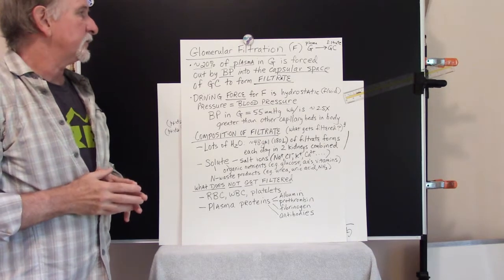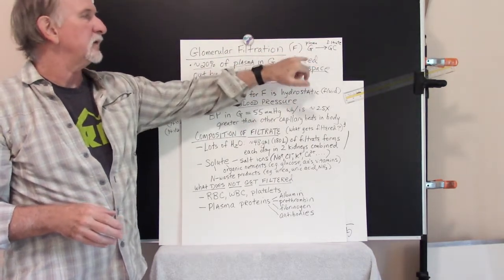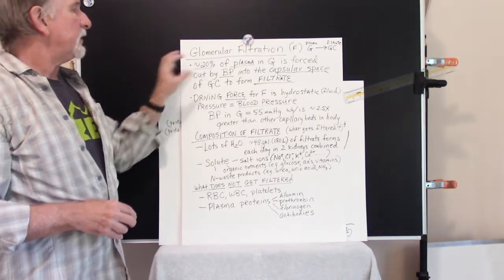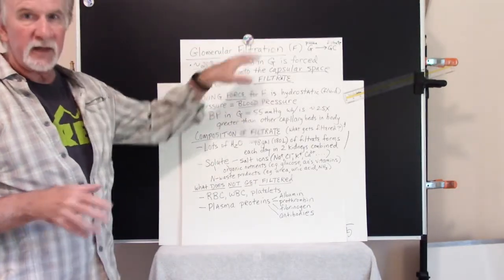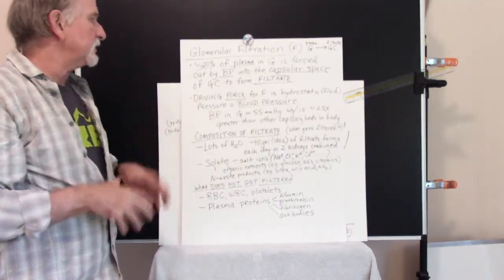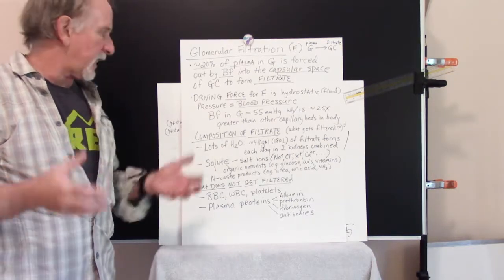Glomerular filtration. What we're going to find in a nutshell is that glomerular filtration is when blood plasma within the glomerular capillaries ends up as filtrate within the glomerular capsule. About 20% of the plasma in blood that flows through the glomerular capillaries, or the glomerulus, is forced out of the glomerular capillaries by blood pressure into the capsular space of the glomerular capsule, and that forms filtrate, a modified plasma in the glomerular capsule.